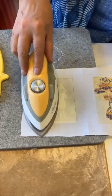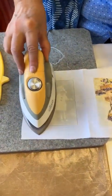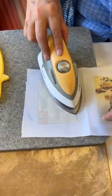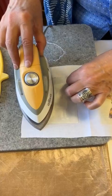And these are older pictures. I've trimmed them down so there's not so much background, and I could have actually cut out the people. I don't do that a lot. I'm checking.